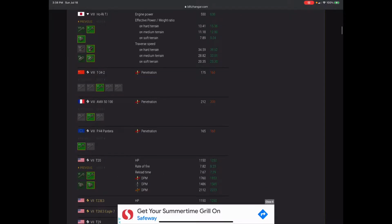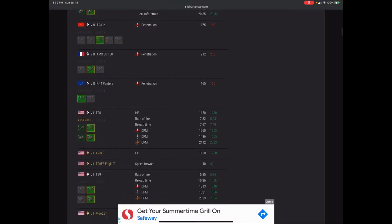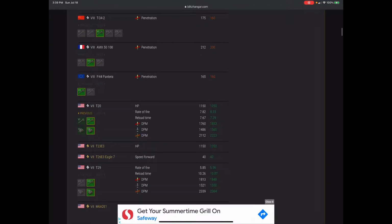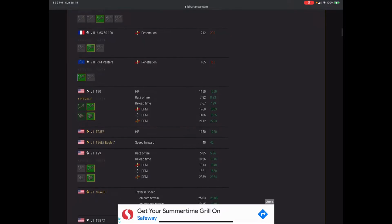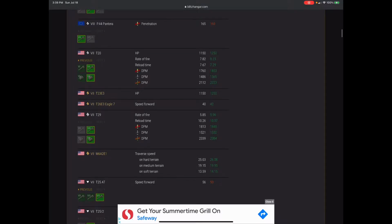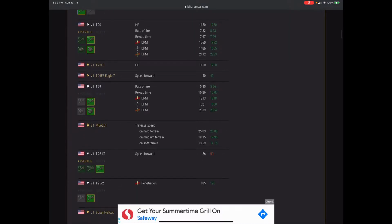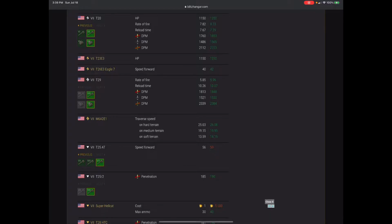You can also see the Hori, the Tier 8 TD, had quite a bit of a buff in both effective power to weight and traverse speed and engine power. T-34-2 got a nerf on the dispersion of an irrelevant cannon. The 50-100, like I said before, that's also not its top cannon, I don't believe, so it doesn't matter. Pantera, slight change. T-20 got buffed pretty meaningfully on HP. And most of the Tier 7 mediums got buffed in a variety of ways, and so that is worth revisiting.